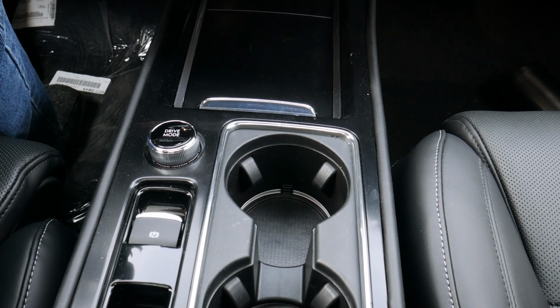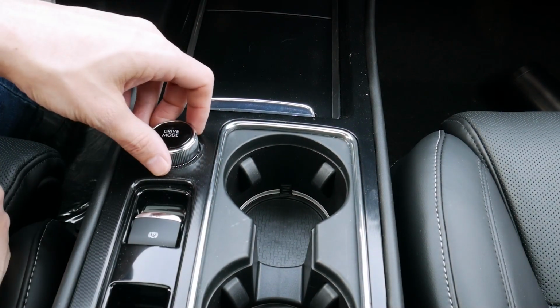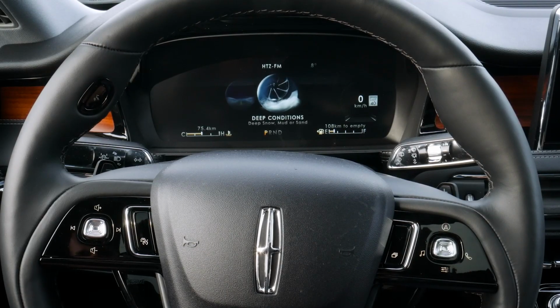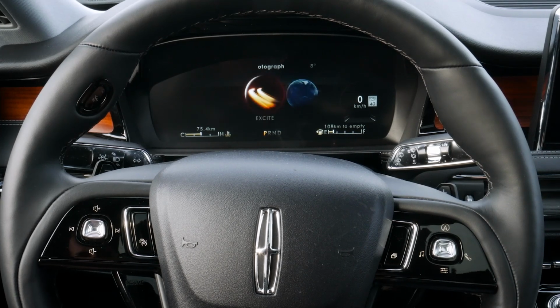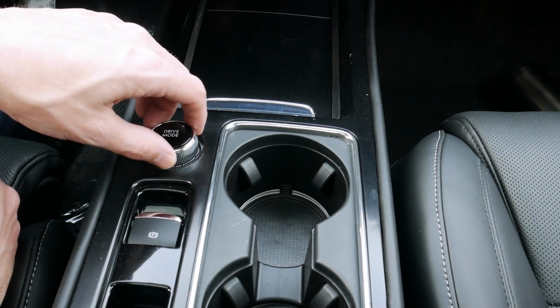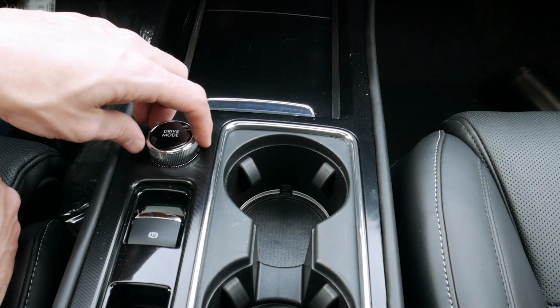Let's get that cord out of the way. But we can see we've got our drive mode button there. So drive mode lets us figure out what drive mode we're in. So we've got our normal mode, we've also got our slippery and deep conditions, and then the other way we've also got our conserve or excite. Excite is essentially your sport mode, so it's going to give you the best possible performance out of the vehicle. Conserve if you're just going from A to B, versus the slippery or deep snow.